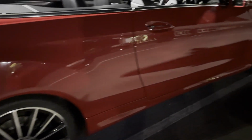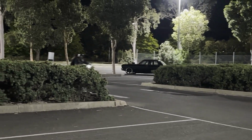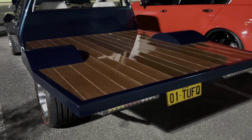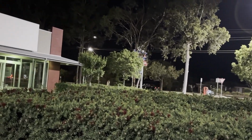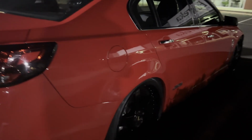Smells so good. Come over here. There he goes. Sounds tough as. There we go. Tough Q. Next to our VFSSV. Nice. He goes. Yeah, we'll go around to the front of the queue.